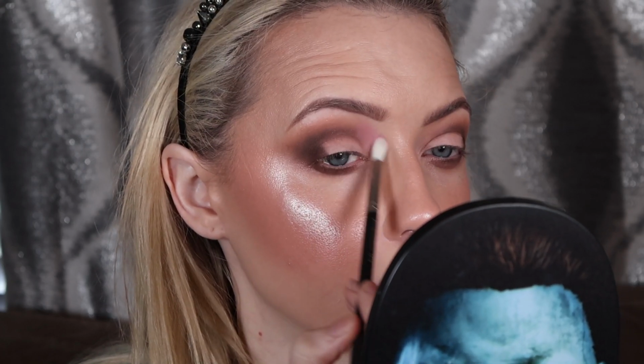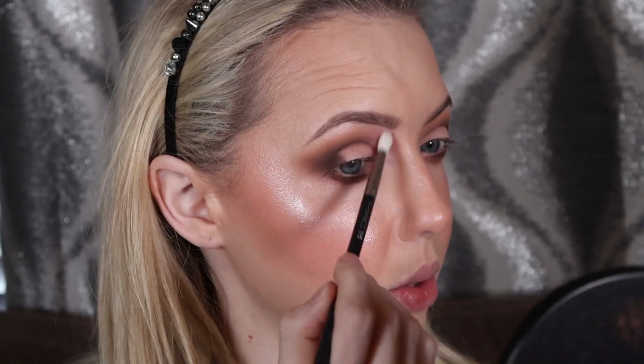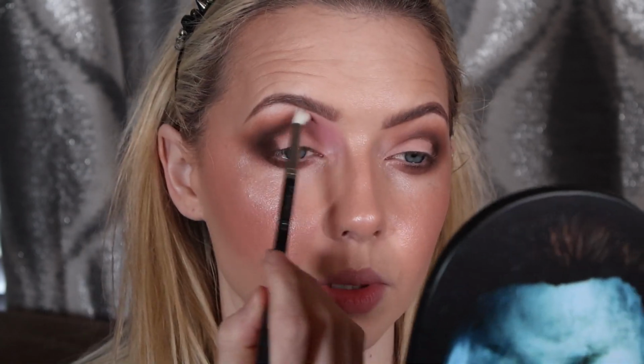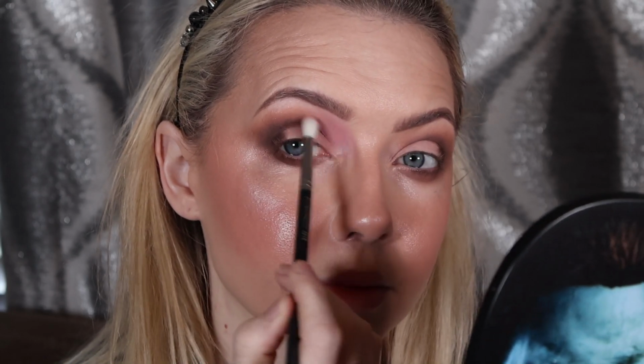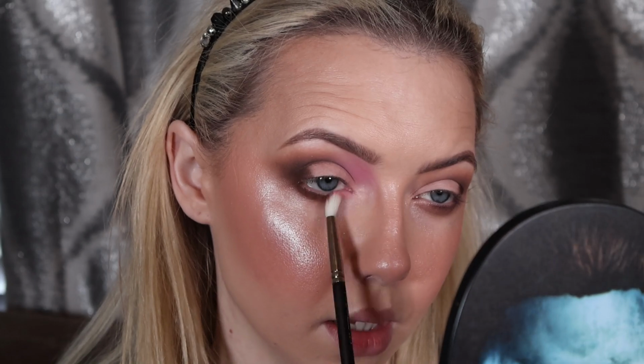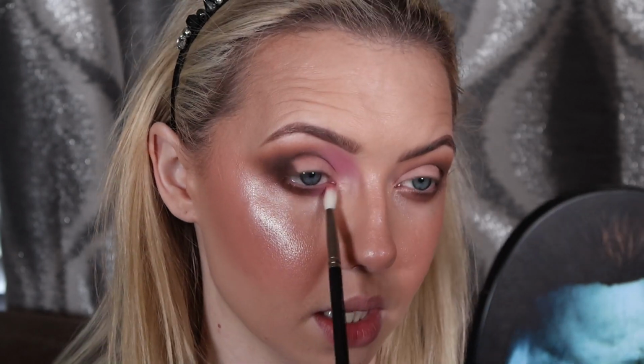Okay, so now from Glaminatrix, I'm going to take Musk, this soft baby pink, and this is going to be on a 221S brush from MAC, just another small skinny little blending brush. That is going to go on this inner part, quite close to the nose, the bridge of the nose, and up into the brow, and then blend into the brow. Taking just a little bit more, I'm popping that on the inner part in here of the lower lash and that little gap that we left. And this will connect then with the inner corner highlight.